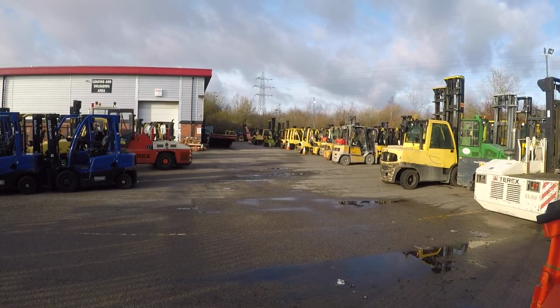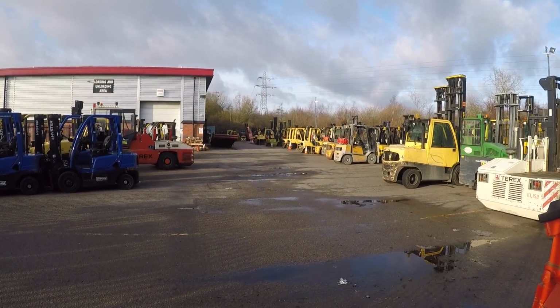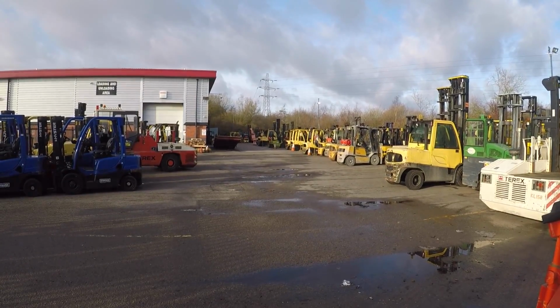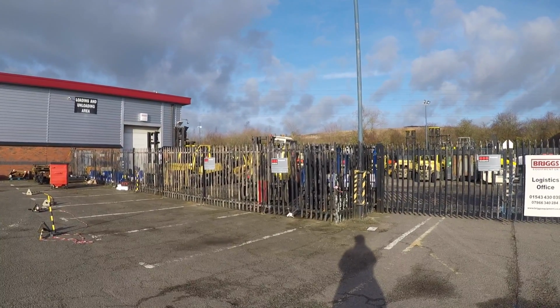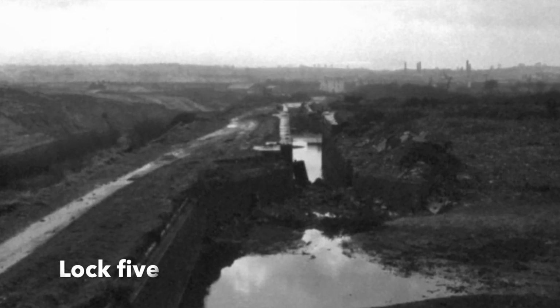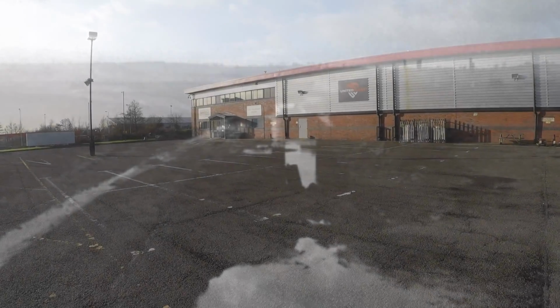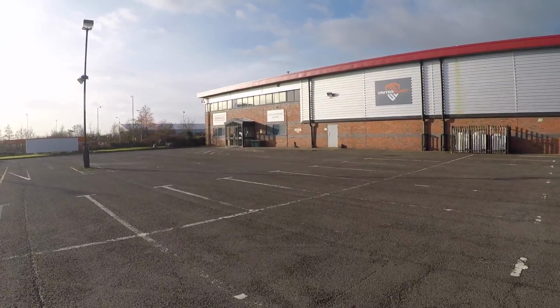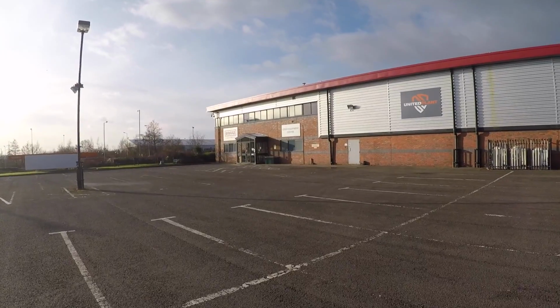So the canal went under Lock Bridge and then immediately under the far corner of the building in front of me. Lock number 5 actually sits underneath the Briggs building. So what we'll do is go around the corner of their building and get ourselves right onto the line and see if we can follow the line as accurately as we possibly can all the way down to the bottom lock.